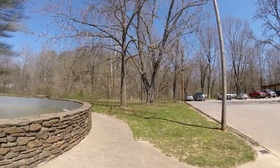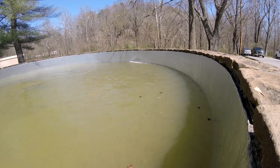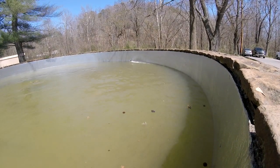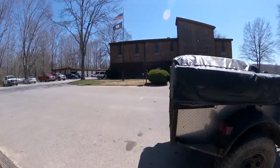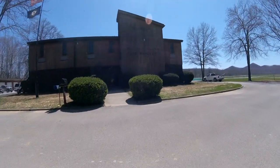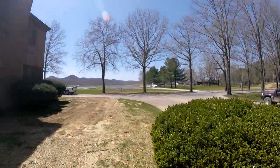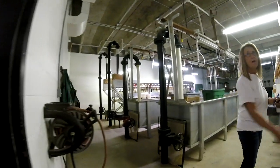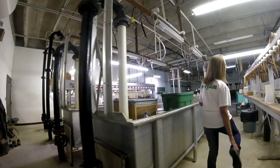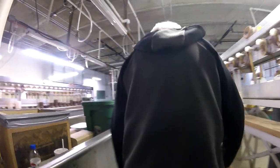Already inside. I've got this pretty cool pool here. Lots of little fish in there. So we're gonna go and see what he's up to. I guess they've been out harvesting fish. So they're gonna explain this stuff to you. So this is the breeding grounds. I love the smell. Got a lot of feathers in there.